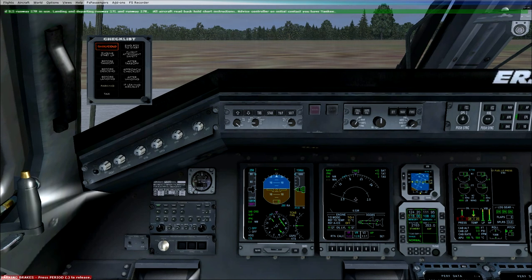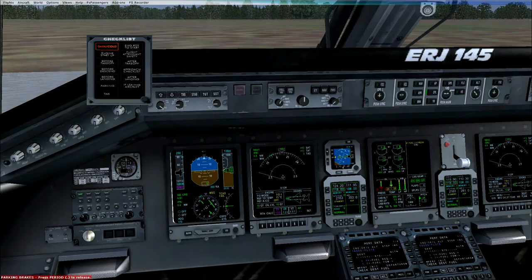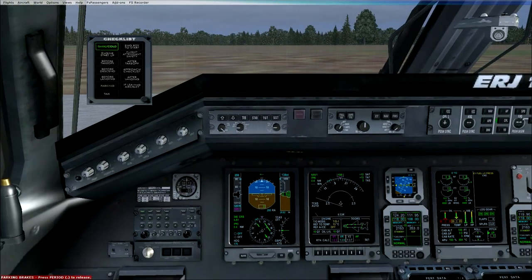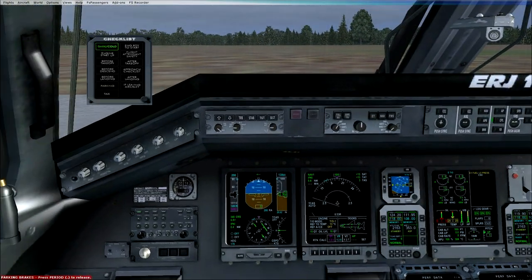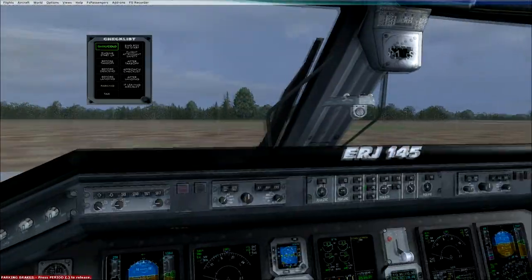On. Emergency lights. Armed. Avionics. Master 2. On. FMS. Initialized. Speeds. Checked. Trims. Set. Takeoff data. Enter. End of checklist. All right. Ready to start checklist? That will come after pushback.